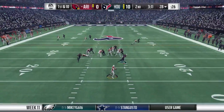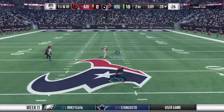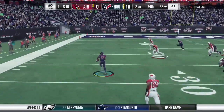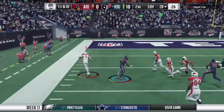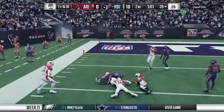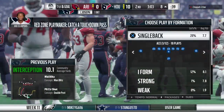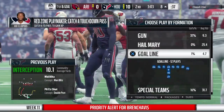They'll throw on first down here with Palmer. Trying for Brown, and it's intercepted. Picked off by Jonathan Joseph. And they will finally put it into the return, but not until he takes it back all the way inside the 10-yard line.